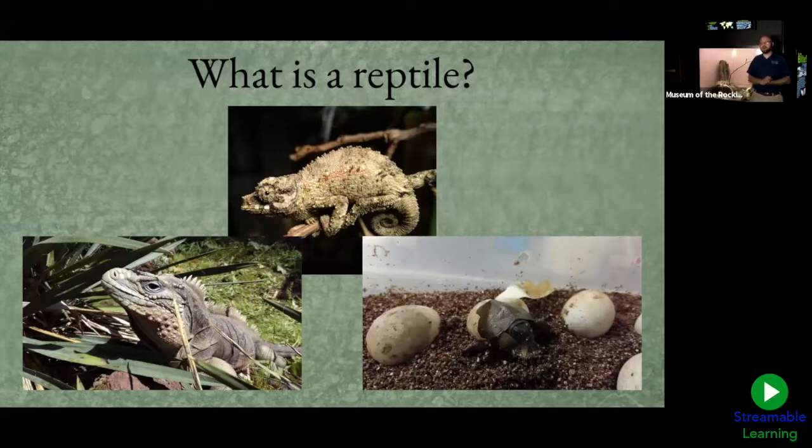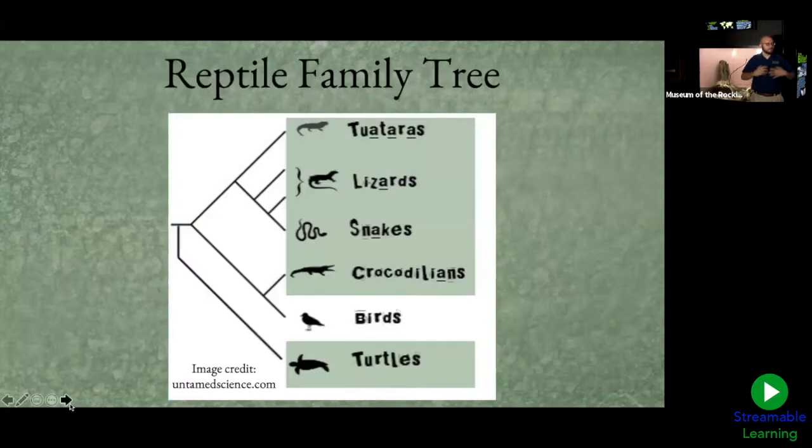Now, that being said, what is a snake, or what makes a snake a snake? So what we have right here is our reptile family tree, because we have to ask, what is a snake and what is their closest living relative?